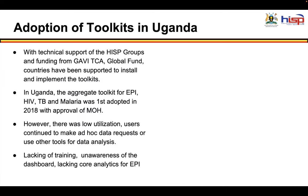For Uganda, and not only Uganda, for the countries that are being supported by the HISP groups, we get support from Gavi and the Global Fund to implement these toolkits. For Uganda, we started way back in 2018 with the approval of the Ministry of Health. We were able to do the TB, HIV, and malaria, and of course the EPI. But that's what we could do, making sure we're able to install the package onto the national instance.